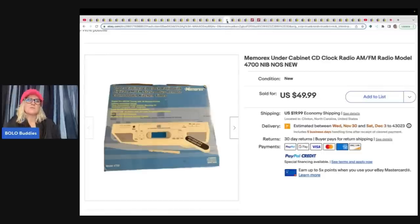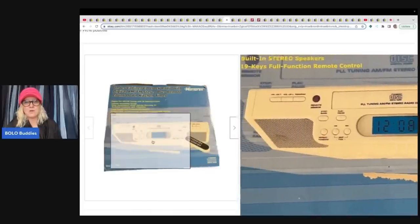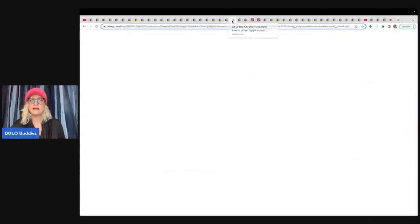Stay tuned. Right here is a Memorex under the cabinet CD clock radio, AM/FM. And again, it's under the counter. Those under the counter things can be a Bolo. Can openers, radios. She got this at a thrift store for $5 and sold it for $49.99.